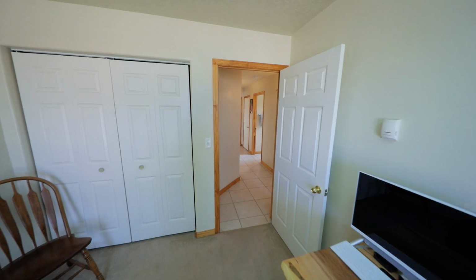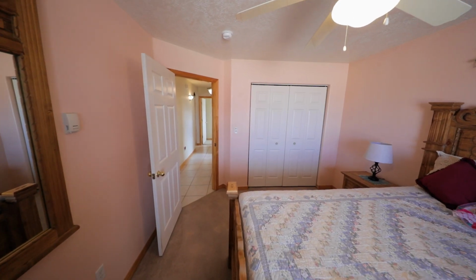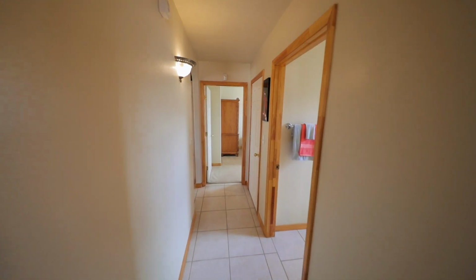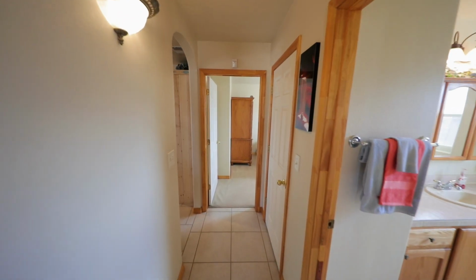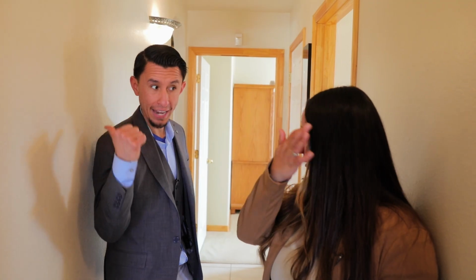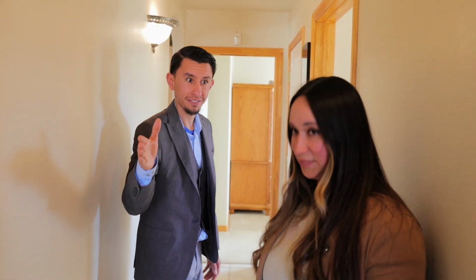Yeah, I love how the bedrooms on this side of the home are separate from the primary bedroom and they're kind of tucked away. I do as well. It's a really great setup. The floor plan in this is kind of unique, but it was very well thought out. Yeah, it really was. Let's go look at the patio on the side of the house as well as the backyard.